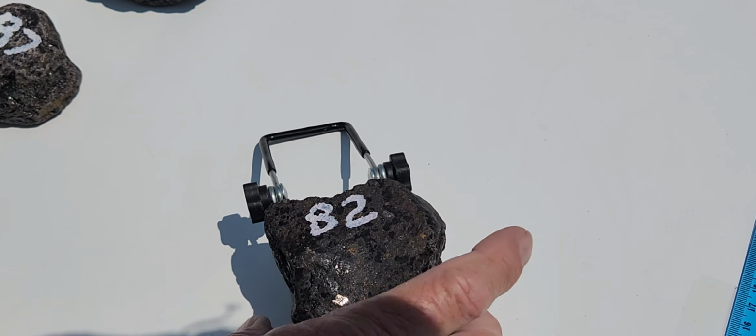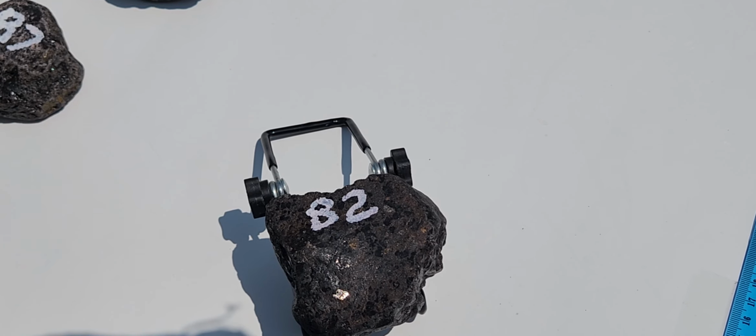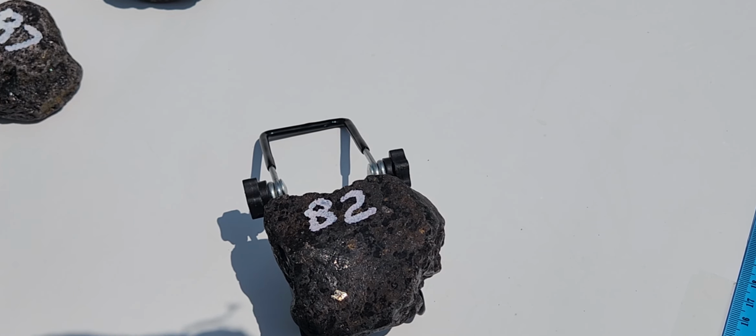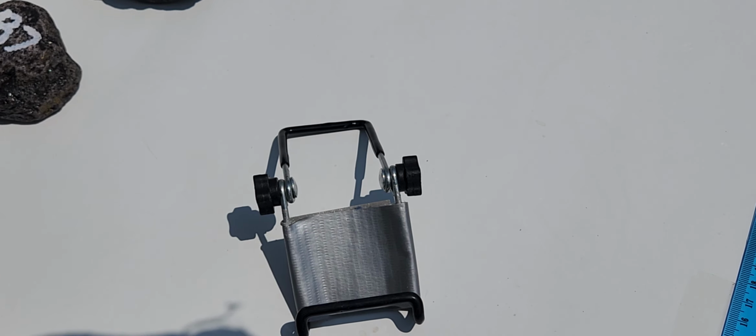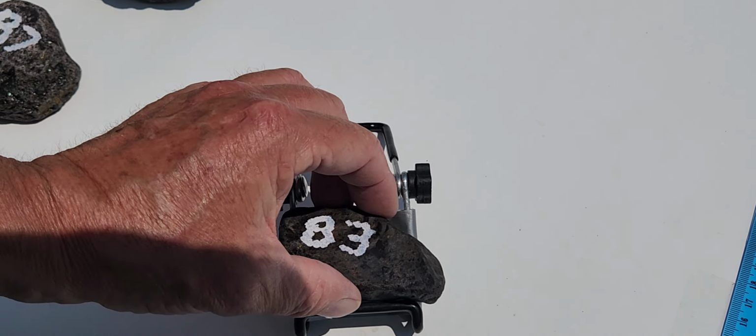If I said the specs on that or not. Well, we'll say them again. Dry weight, 387. Immersed weight, 98. Density, 3.948. Another beautiful rock. And again, you see the similarities that they all have.